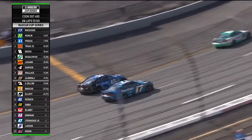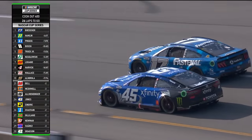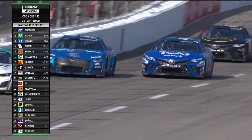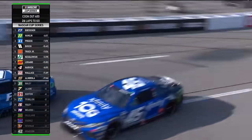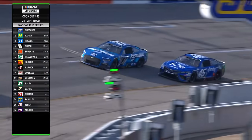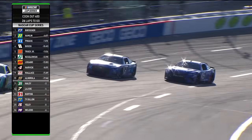Well, Buescher's car is just really quick also. He just has the fastest car on the racetrack. There's no doubt about that. And then, the mistake by Reddick puts you behind, and then you're not as good as you needed to be. And then the 17 is so much better, and now you're a lap down. And that shows you how quickly things can change.